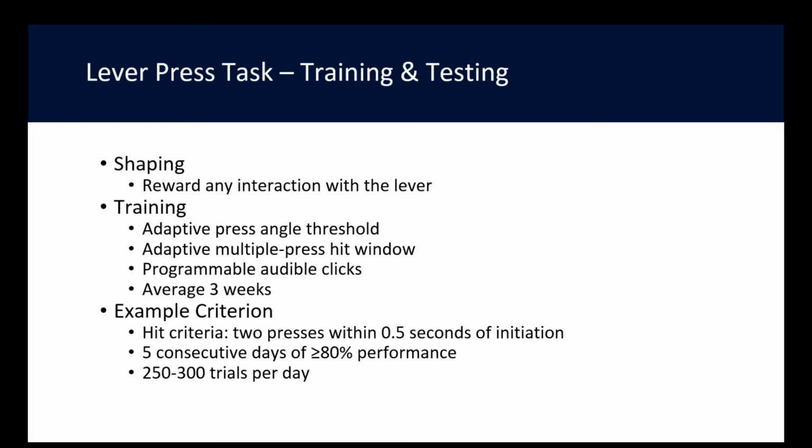Again, I want to emphasize that specialized performance criteria can be designed however you would like that task to be run using the signal coming from the precision angle sensor. But a typical paradigm might be where we'd consider an animal ready for lesion when they can fully depress the lever twice in rapid succession within about half a second, and when they can do that on 80% or more of trials for 5 consecutive days. Similar to the isometric pull task and the supination task, you get about 250 to 300 trials per day. Again, we also have a mouse version of the system, but it's in development right now, being tested by several labs, and I don't have any great data on this just yet.